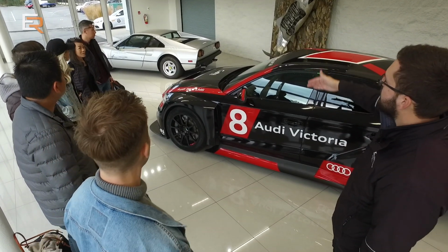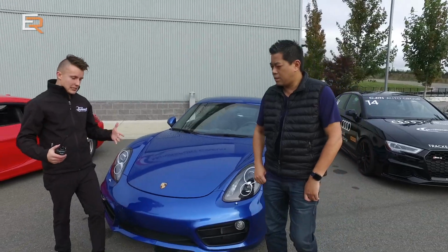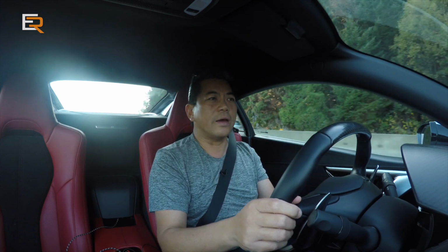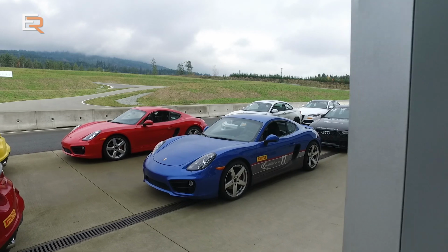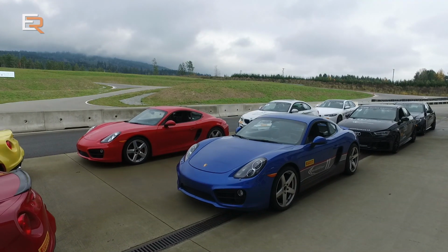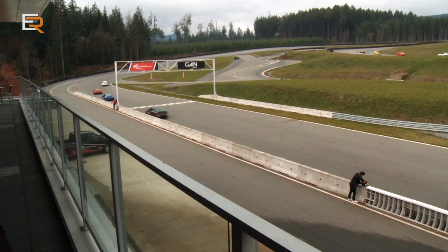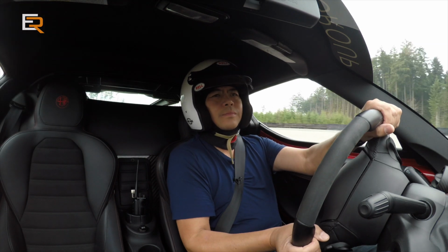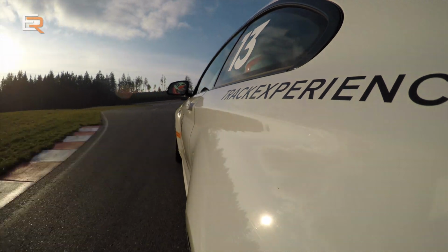You get instruction on everything from seat position, braking, all the basics with professional instruction. Once you've gotten comfortable with that, you strap on a helmet, you head to the track, and you do some lapping with the instructor, and at the end of the day you even get hot laps with the instructor as well. Now, you can bring your own car, or if you don't have a car, or you want to try something else out, they do have cars available. So if you want to do that option, just contact them and arrange that.